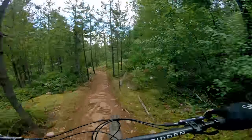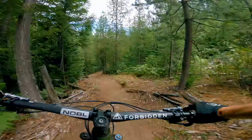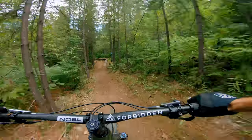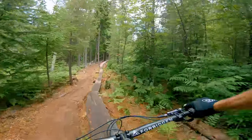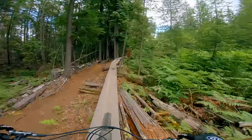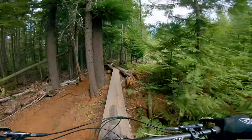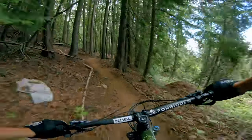For our next lap at Mary Creek, the rain had stopped and we had dropped into Hail Mary, a blue run, which started out with a giant skinny. Ooh, they really do seem to love them out here, which I'm in total agreement with. Nice skinny. The trail was mostly fast single track, like Captain Kangaroo.